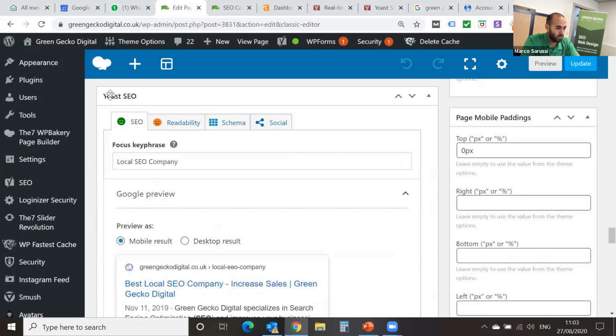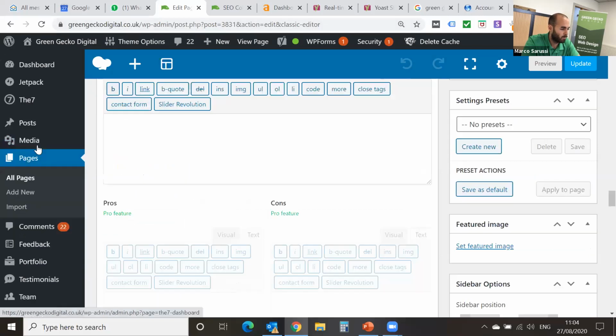Once you've installed Yoast, it will automatically pop up below your page builder. So you can find it all here. You can see we're trying to optimize for the keyword local SEO company. Okay, so this isn't actually our main SEO page, this is just a smaller one. So let me actually find the main one we're ranking for.